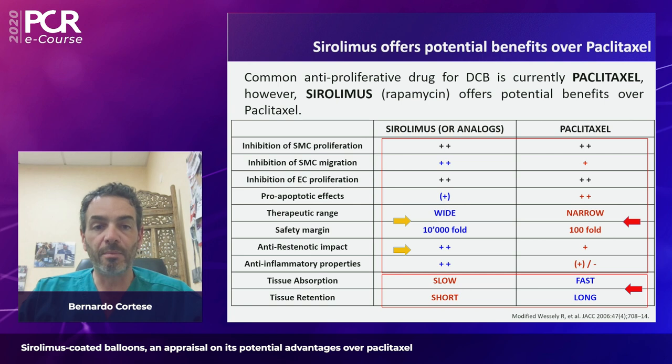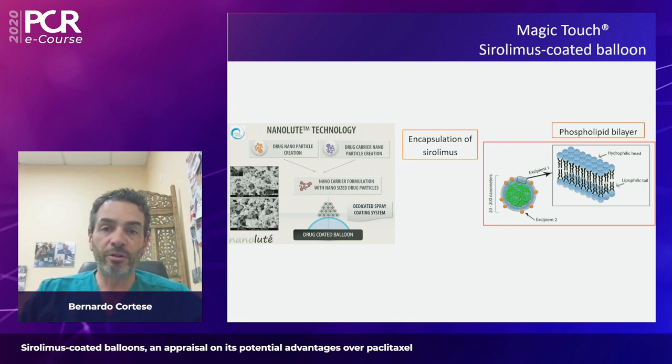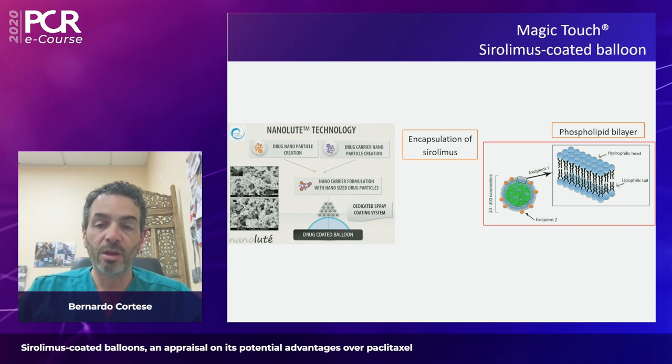And it also has a more potent antirestenotic effect, also because we can give increased dosage of the same drug. The main problem, as I said before, is that tissue absorption is not easy to achieve by just giving the drug. All of the studies that have been done previously, just giving the drug to the vessel wall, did fail. So that's why it took almost 10 years before having the first CE-marked sirolimus-coated balloon, and now we have the Magic Touch, which uses a quite complex technology called Nanolute.